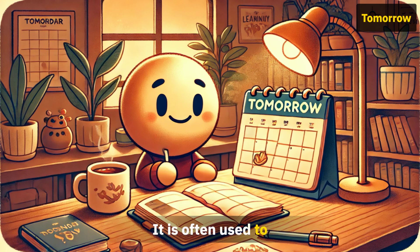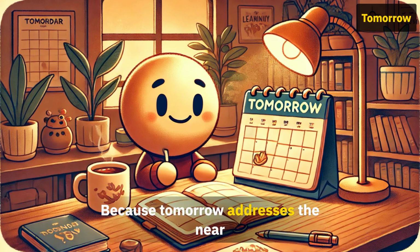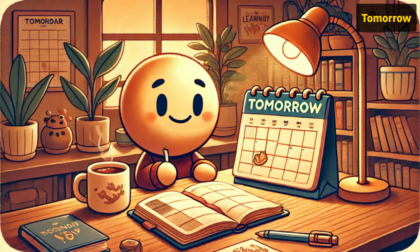Tomorrow points to the day after today. It is often used to discuss future plans, commitments, or events that will happen soon. People frequently say, let us meet tomorrow for lunch, or she will finish the report tomorrow. Because tomorrow addresses the near future, it plays a big part in scheduling and personal planning. Here are a few samples. My flight leaves tomorrow, so I need to pack tonight, and he promised to call back tomorrow with more information.